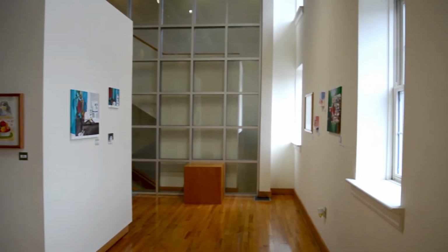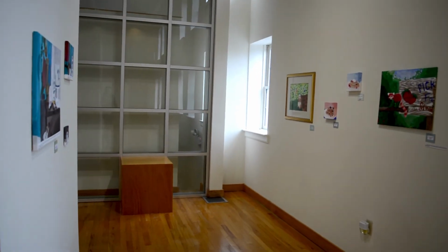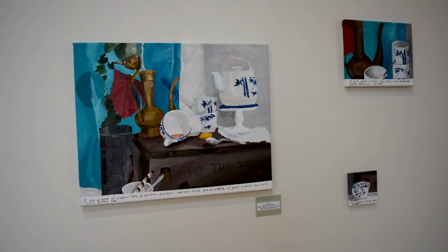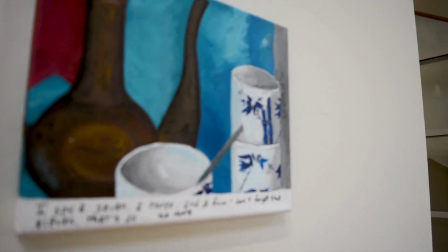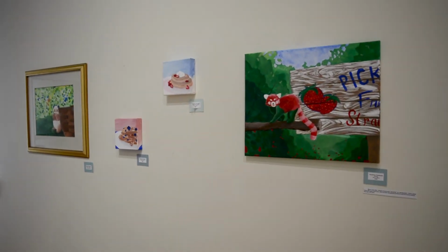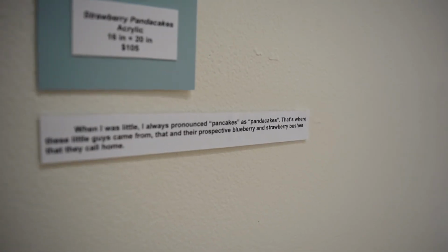And then we come to an I Spy series, which is the oldest work that's in here, which is why it's a little bit different of a style. But I'd say it's the one that actually started it all and actually made me realize, like, I love doing these children's book ideas.